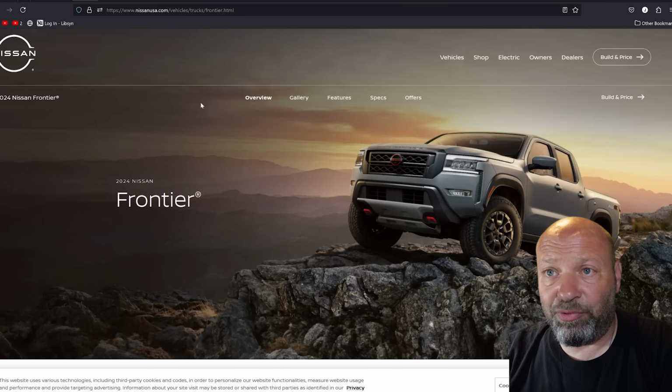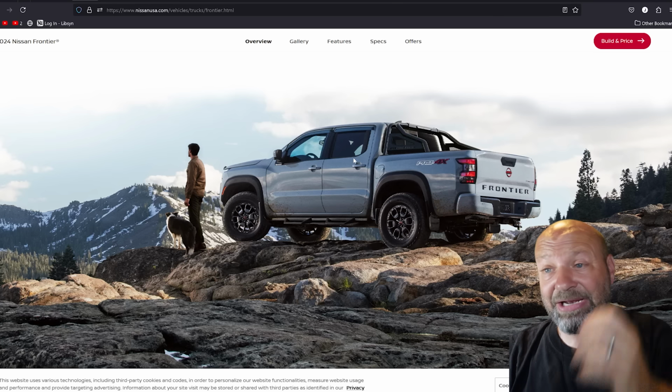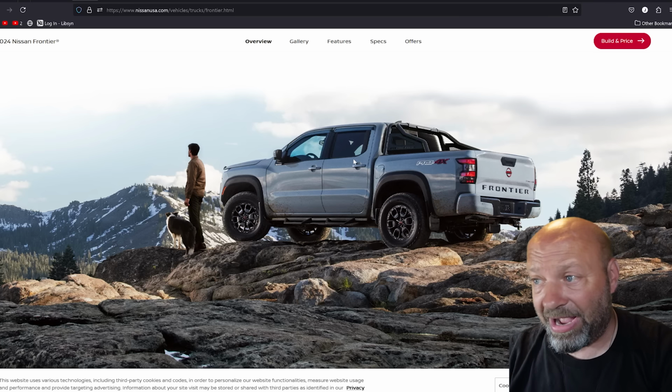It doesn't matter which one you want to go with. This is the Frontier. You can get the SV if you're not looking for heavy-duty off-roading. It's going to give you everything you're looking for. I actually have a video on that as well, comparing the SV to the Pro 4X. And here is the Pro 4X version. Fantastic one. Great trucks, great systems.